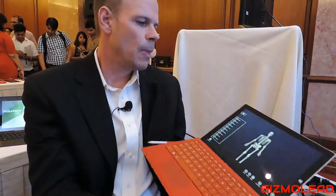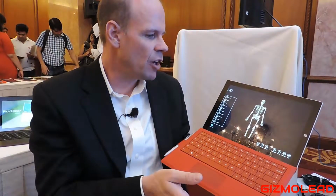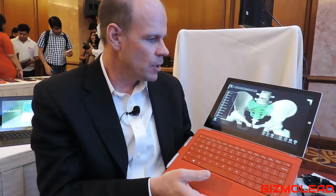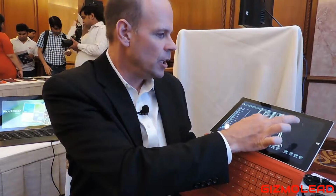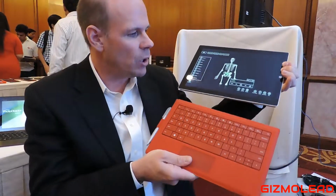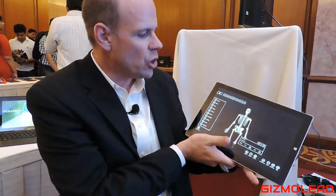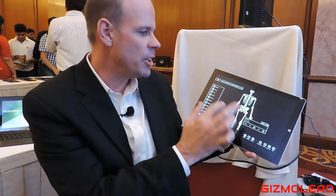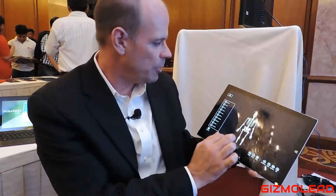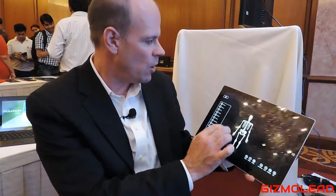So let's take a look at some other types of experiences. Here's a Microsoft Surface Pro 3. This is again a 2-in-1, and I've got my keyboard, and what I can do is detach it. So this is a detachable. Now I've got my keyboard, I can detach it or take it away. What I'm going to show you here is Essential Anatomy 3, a great application for learning about anatomy and biology.